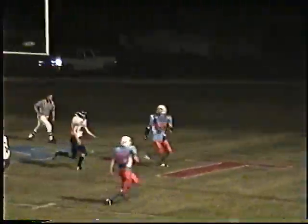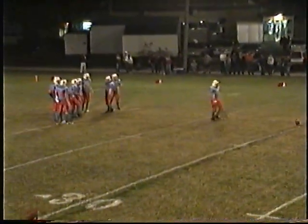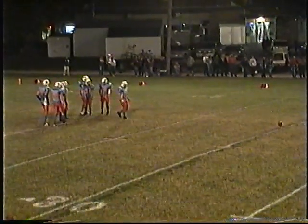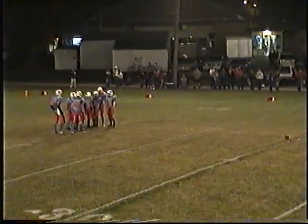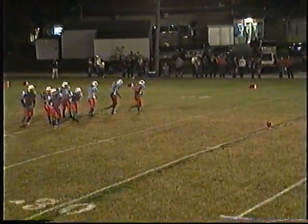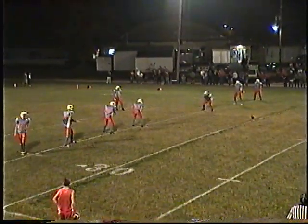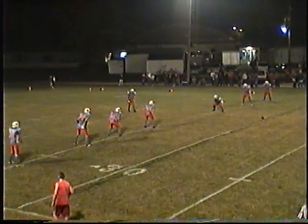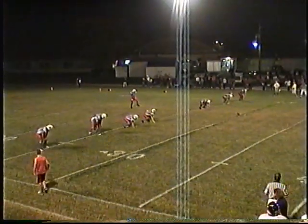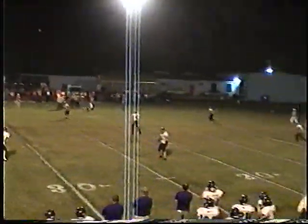Johnston looks for his man. He's got him wide open to 16. Brad Howard tonight. It's been Crest for most of the evening. 40-16. The Lancers over the Panthers of Williamsburg. Crest just back into the end zone with a 6-yard run, or excuse me, a 1-yard run by Weldon. That's his 4th touchdown of the evening. And that puts them up 40-16 with 4:41 in the first half.